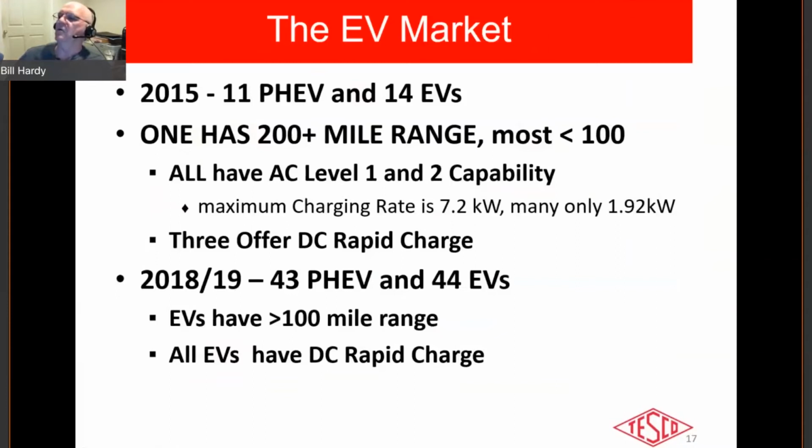Okay, so back in 2015, remember that's only 5 years ago, there were 25 pluggable electric vehicles. One had a range of 200 plus miles. Very few offered DC rapid charge. And if you just go back a few years before that, the number was down to 4. So things have changed a lot. This was in 2018, 2019. I've got some newer slides later on that give an even better idea of how the market has changed.